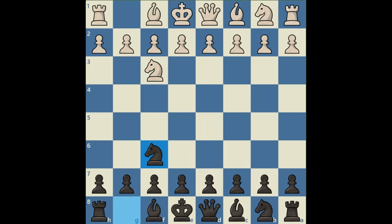Knight f6. Fischer also plays the flexible move, keeping the position symmetrical and stopping the immediate e4. This is also the most popular way of responding to knight f3, and even the great Garry Kasparov preferred to respond like this. c4. Fighting for the d5 square and opening up the diagonal for the queen. This is a transposition to the English opening, but only briefly, as we will see.